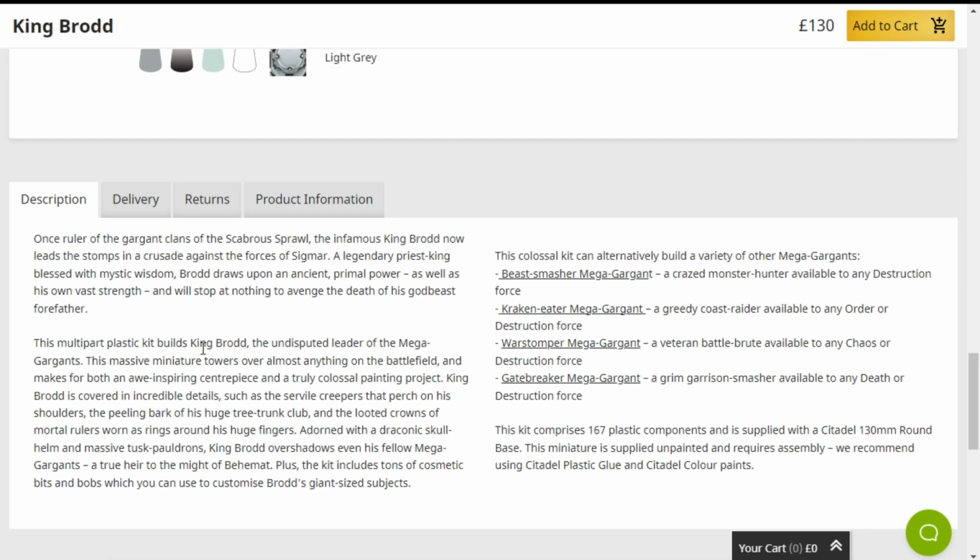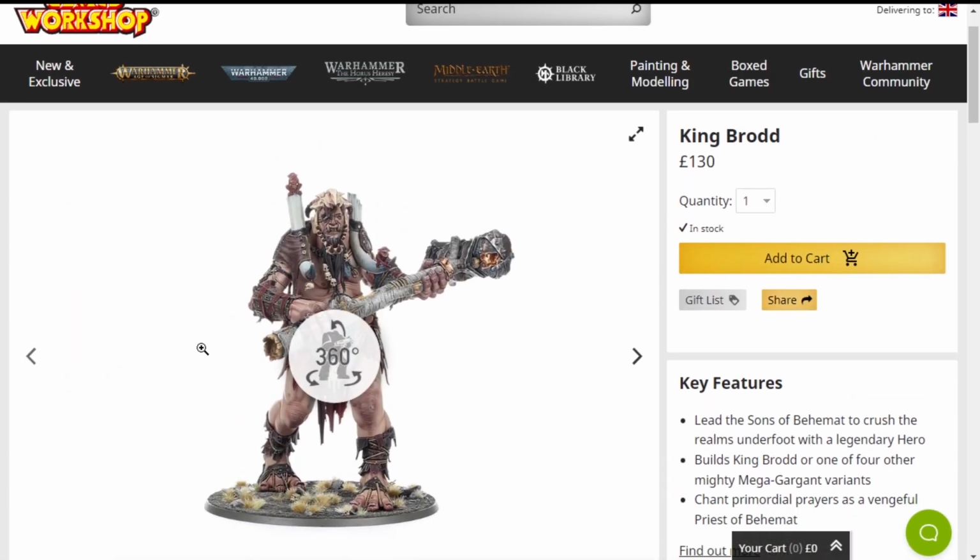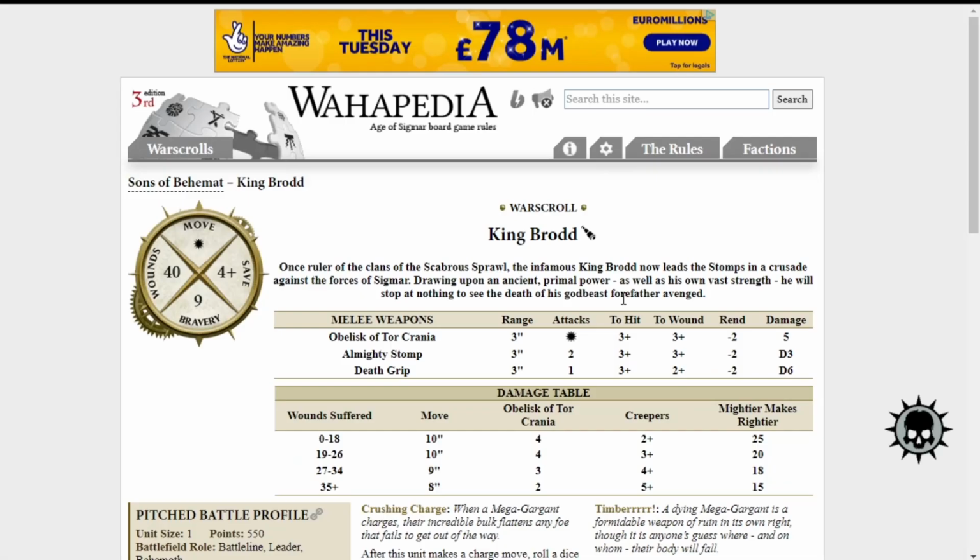We need to look at King Brodd's rules here, because this is a massive model, and yeah, it's a brilliant kit. But the price, my God, 130, and this is even before the price hike. So God knows how much he'll be after the price hike. However, it's a really impressive model. So let's get into the rules.